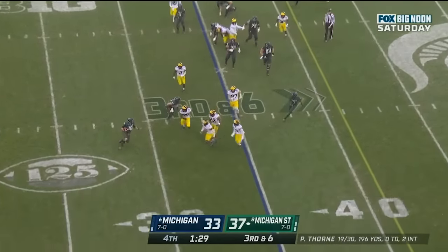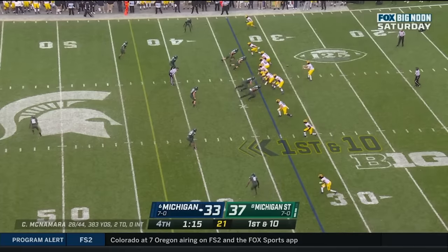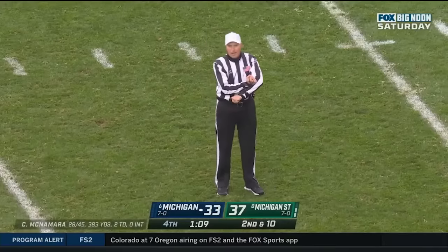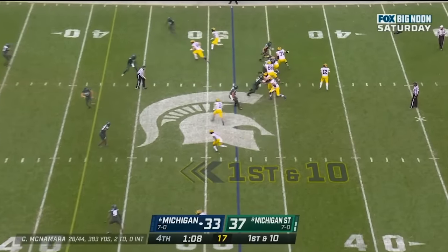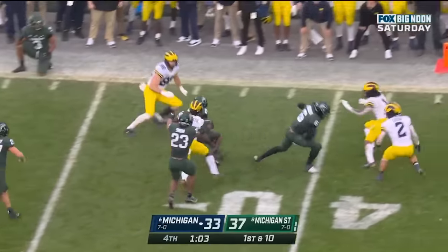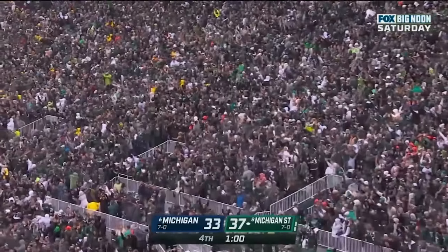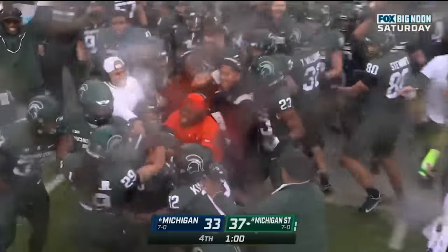And Thorne running it. And he'll slide down. Down at the 33. Bouncing, sideline. Incomplete, that one thrown high. Personal foul. Roughing the passer. Wow. Defense, number two. McNamara looking. Intercepted! Bradley! Ball game! The Spartans said they were tough. The Spartans said they would flinch. And they did. Michigan State will win this game.